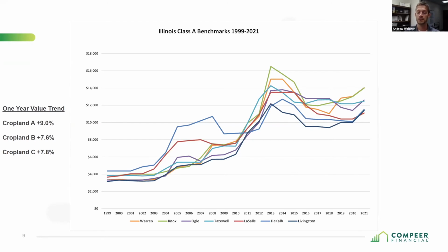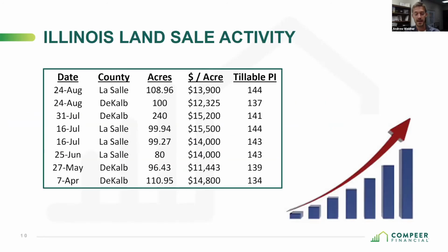Looking at the 1-year change, though, there have been some significant increases in land values. Our Class A farms have posted almost a 10% increase, coming in at 9% year over year, and our other Class B and C soils are posting similar increases. Some pretty staggering results in the last couple months across DeKalb County and LaSalle County, and these are for properties that range in size from roughly 80 acres up to 240 acres.